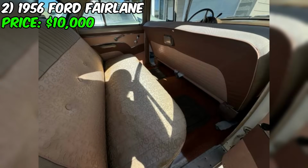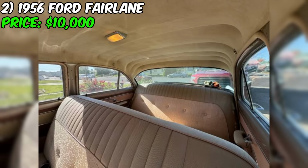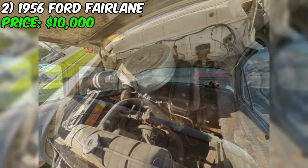The best part? This Fairlane is fully street legal and ready to drive. That's right, you could be cruising down the road in this vintage beauty as soon as you hand over the cash. And with a clean title in hand, you won't have to worry about any pesky paperwork or red tape.